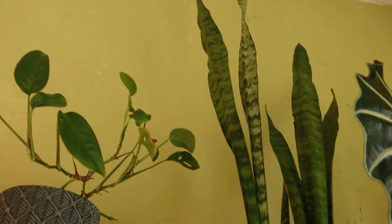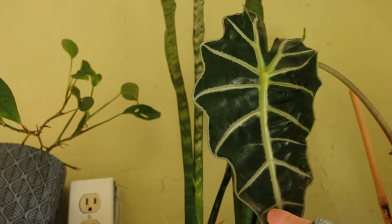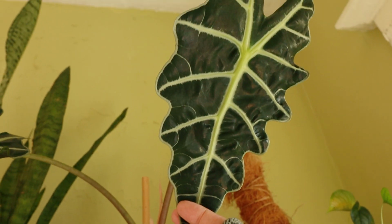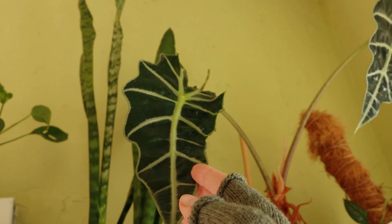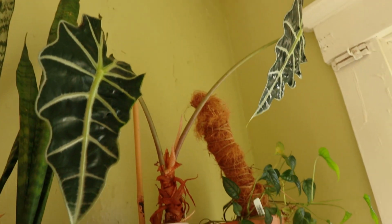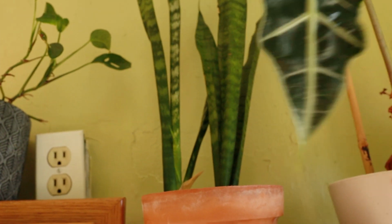And then I have another one of those snake plants right there. And this is my alocasia, my African mask. And I have two of these. You saw the other one in the living room. And this one is just doing fine. Seems to be living its happy life. You can see it's a little leggy because it's not getting quite as much sun as it could probably get.